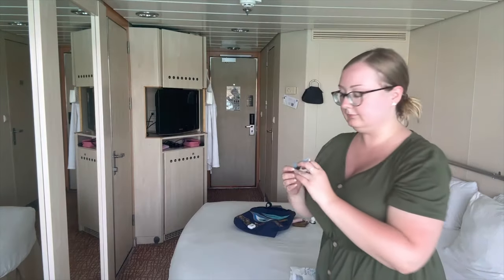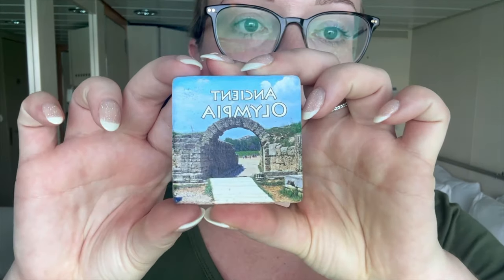We then walked around the museum. That was only for about half an hour, but that was very nice to be in the air conditioning indoors in the shade. It was lovely. We were then taken to the shop outside and the cafe. So we got a pretty cute magnet.